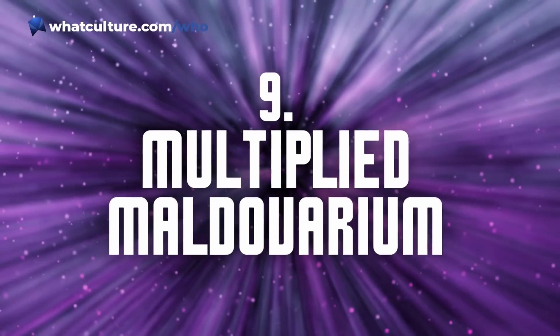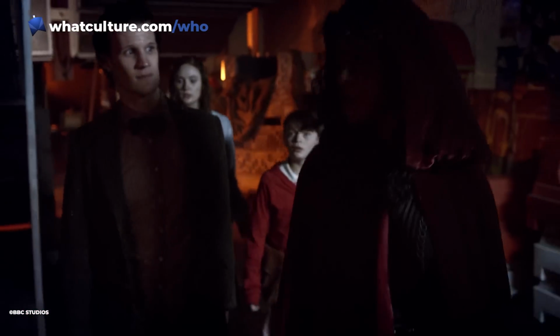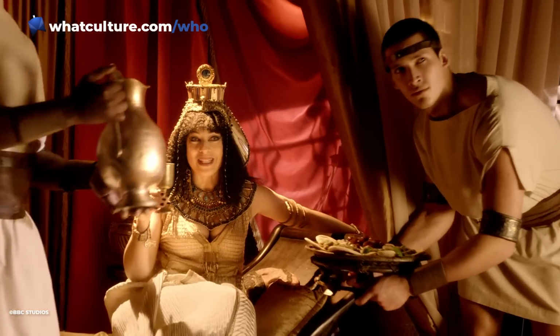Number 9. Multiplied Maldivarium, or Maldivarium? I've debated all day how to say this word, so whatever you want to call it. The rip-roaring opening to The Pandorica Opens contains callbacks to many of the Doctor's recent adventures, with cameos from Vincent van Gogh, Winston Churchill, Professor Bracewell, Liz 10, and of course, River Song, the best character.